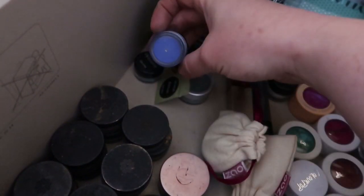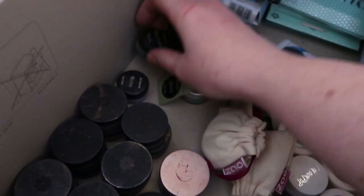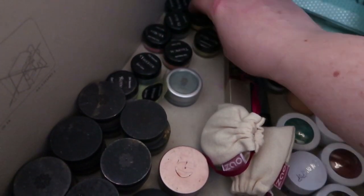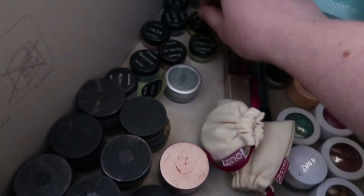I've got the shade Royal, which isn't good for blending, but for a liner or just packing colour, it's fine. That's a pretty colour, it's the shade Naughty, and I've done a look on that recently. There's an orange, there's a really nice yellow actually. What's it called? Sunshine. Beautiful yellow, fun.